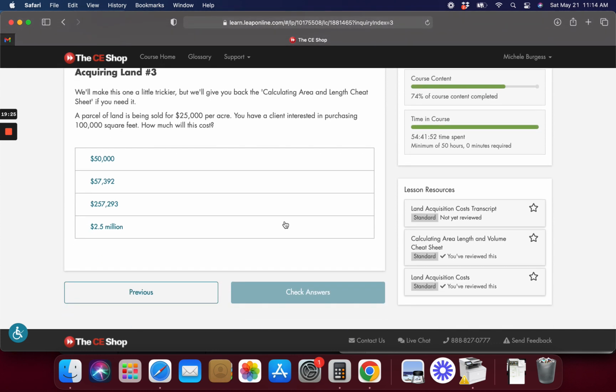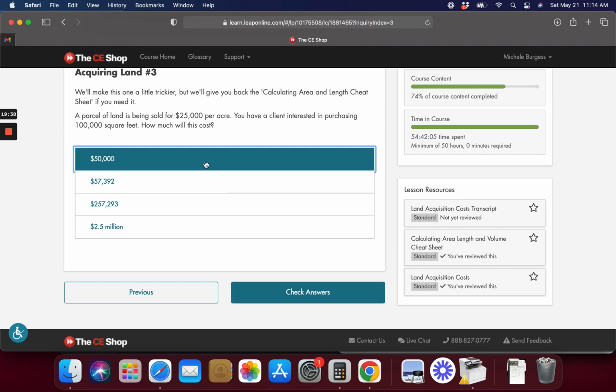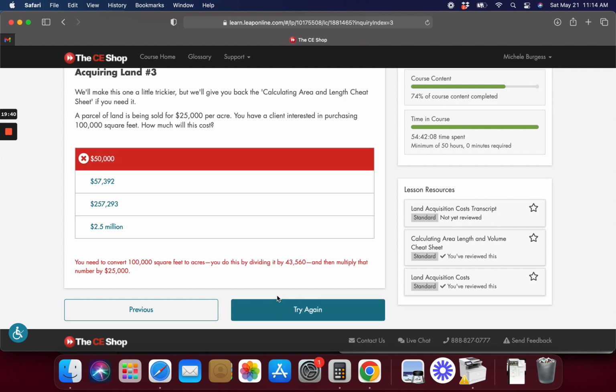Your client's interested in 100,000 square feet. So, all right, you need to do this by dividing by 43,560 and then multiplying that number by 25. Let me take a screenshot of this because it might be on that test. And I will not remember how to do this.